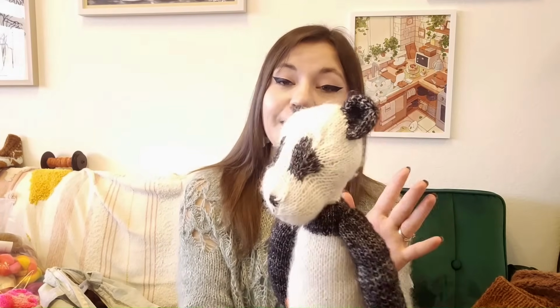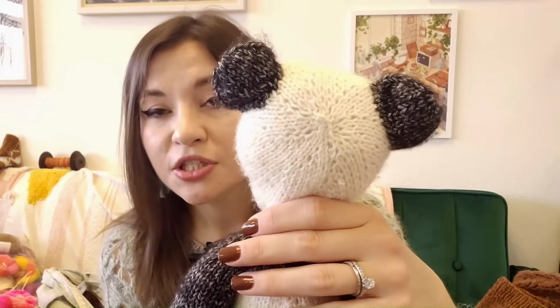I do not like seaming, and there is a lot of seaming in this pattern because this one is not knit in the round. Everything is knit flat and then seamed, and there is lots of clever construction to this. Like, it was so simple, the shaping of the ears, the way that you do it, but everything, again, you have to seam. So you have to seam the ears closed and then to the head, and you've got to seam the legs to the body. You've got to seam the body shut.